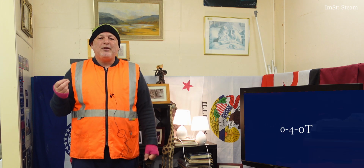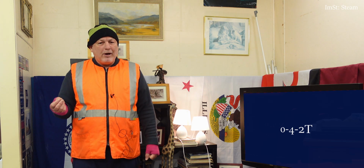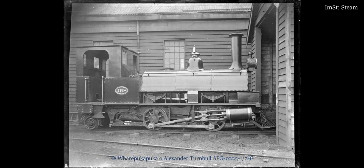C in the alphabet started out as a Dido. It was modified with the inclusion of a trailing truck to become an 042T. You've noticed here that I've not been following ST or WT or T. To me, it's T, tank engine. I don't care enough. The closest approximation to a Dido is an Elyssa. So henceforth, the 042 wheel arrangement in New Zealand is Elyssa.